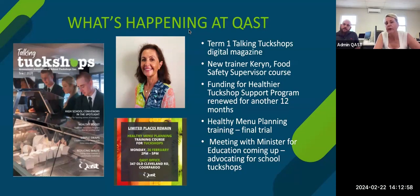We also had an announcement that we've got another 12 months of funding from Health and Wellbeing Queensland to deliver the Healthier Tuckshop Support Program, which all of our network meetings are funded through. So we're very pleased to get that funding for another year from Health and Wellbeing Queensland.